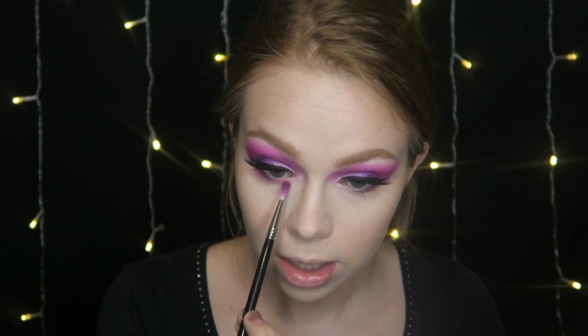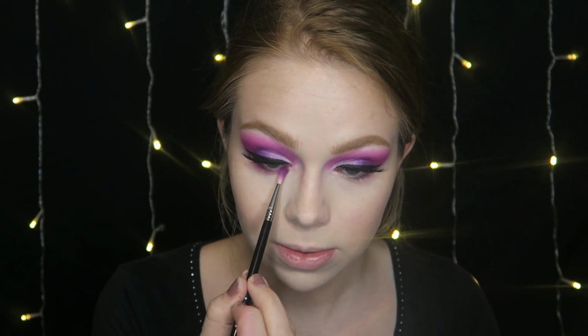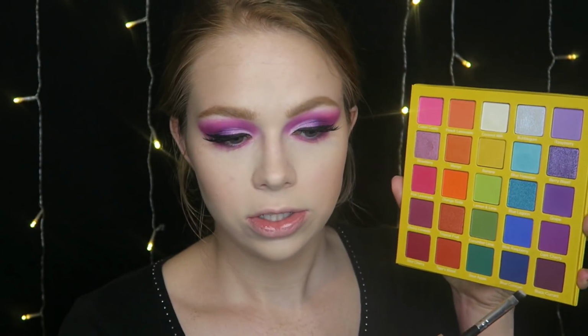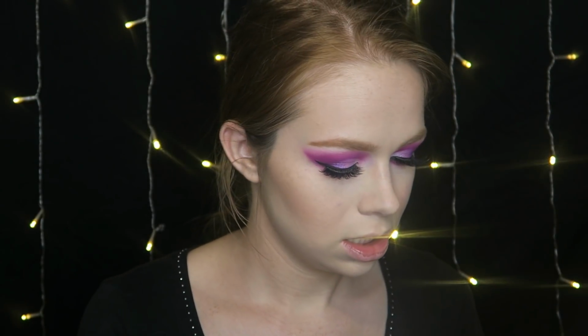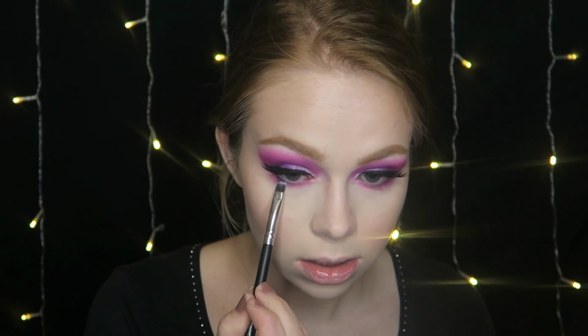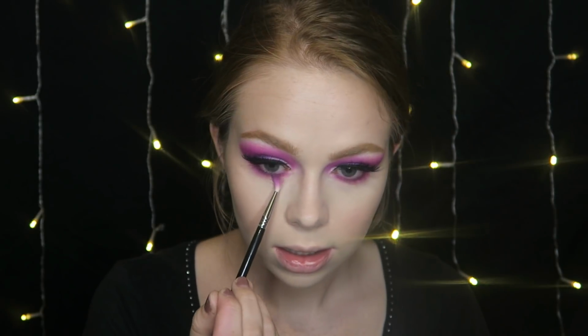along that area. I thought about doing a rainbow eye, but I'm really feeling the purpley pink vibes. I'm going to go ahead and take a flat eyeliner brush and go into that darkest purple shade. And I'm basically just going to line my lower lash line with that. Then just gonna blend that.